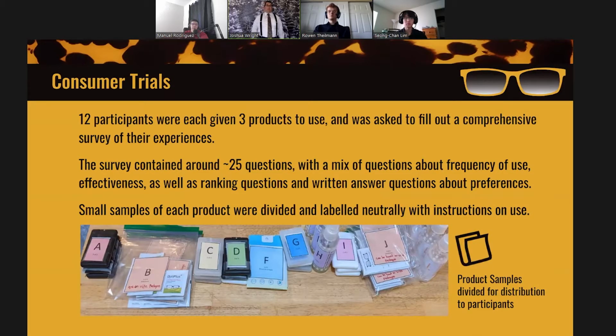We also implemented consumer trials into our design process, where we selected 12 individuals to each test 3 different anti-fog commercial products. The consumers were then asked to write their experience on the ease of use, effectiveness, and anti-fog ability, and their overall personal preference among several other preliminary questions. Below is a photo of the samples that were distributed to our consumers, with instructions on how to use each specific commercial product.